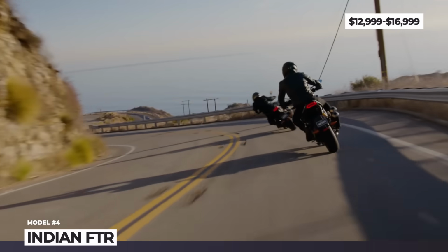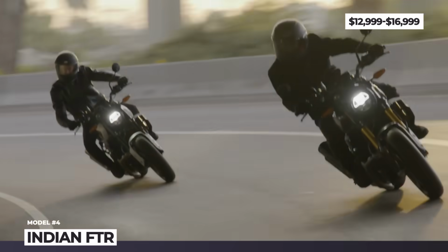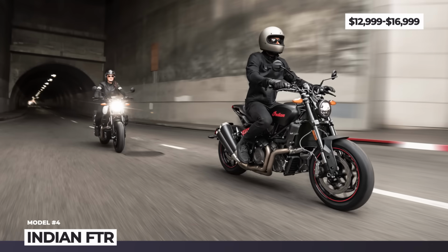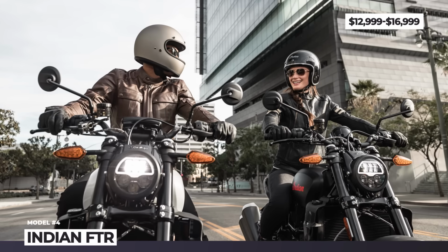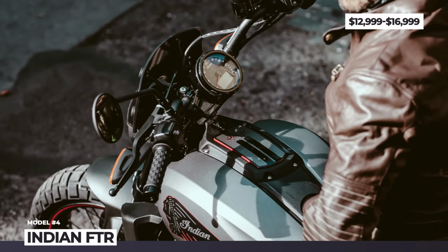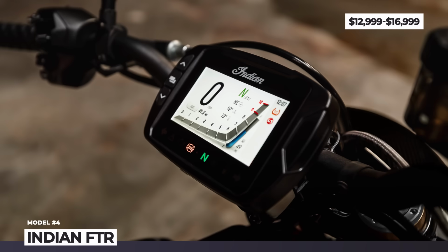The 1203cc V-twin still makes 120 horsepower and 87 pound-feet of torque, but it was retuned to improve cold starts and deliver smoother riding experience. Plus, the rear cylinder deactivation is now standard across the range. The 2022 FTR and FTR Rally keep the analog gauges, while the FTR S and R Carbon come with a programmable 4.3-inch digital LCD gauge display.